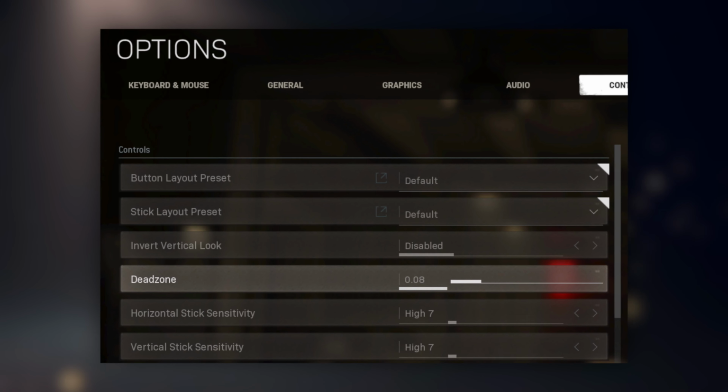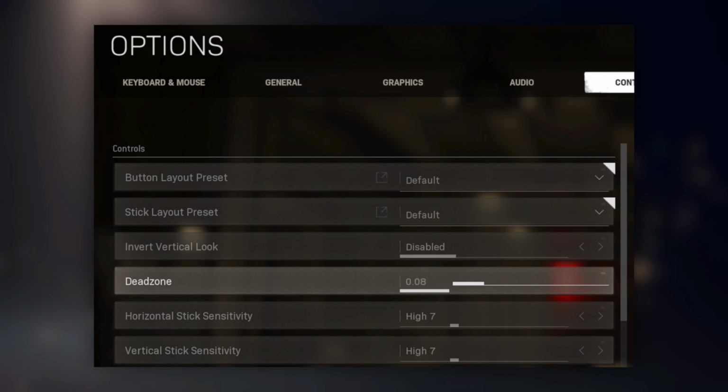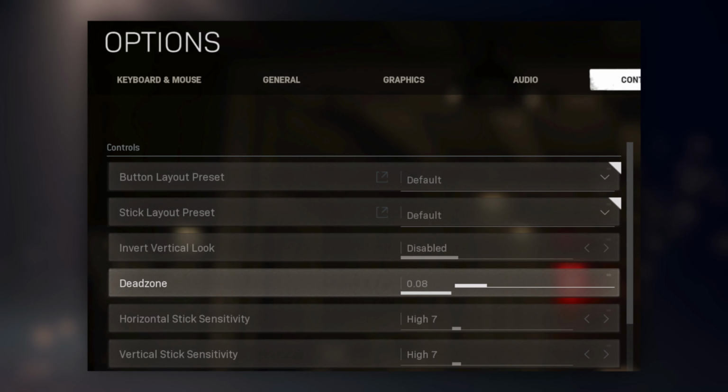So if you increase it just enough where it's outside that range at which you have stick drift, you won't experience it anymore. Obviously, you're gonna have to readapt to pushing the controller just a little bit farther to get movement, but if you don't wanna have no controller for 7 to 10 days, that's a temporary fix where you can wait it out just until Sony has a little bit more time on their hands to take calls from people who have faulty controllers.